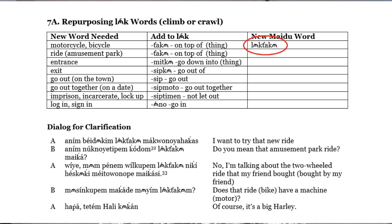Look at the chart under 7A, repurposing look words. I think any native Maidu speaker would be able to understand what you meant by these, both nouns and verbs. Let's try the sixth one down together.